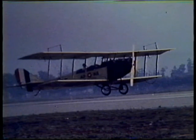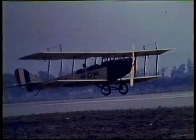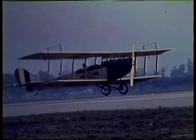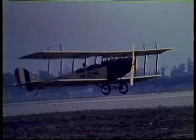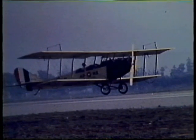In the early days of aviation, the only form of aircraft brakes was the tail skid. Though primitive in design, it was an effective means of braking. As the airplane touched down at very low speeds, the skid dug into the dirt, resulting in a very short landing roll.